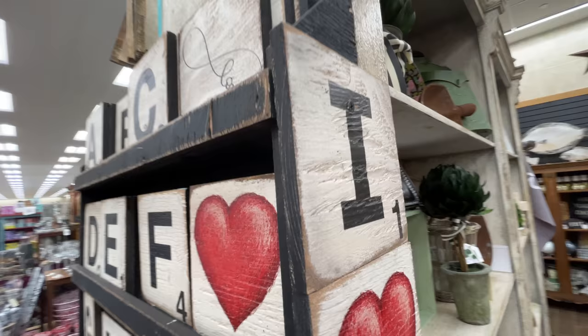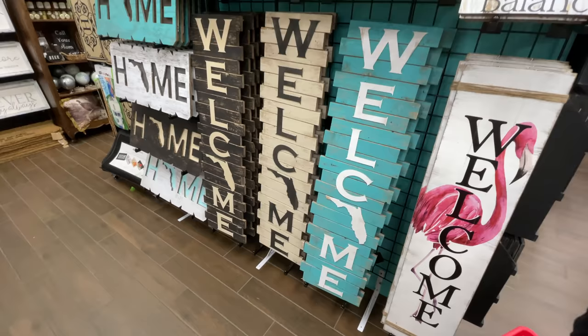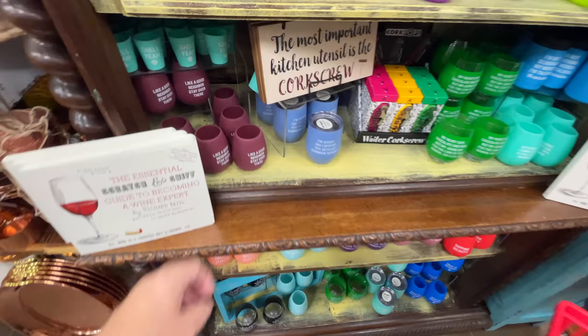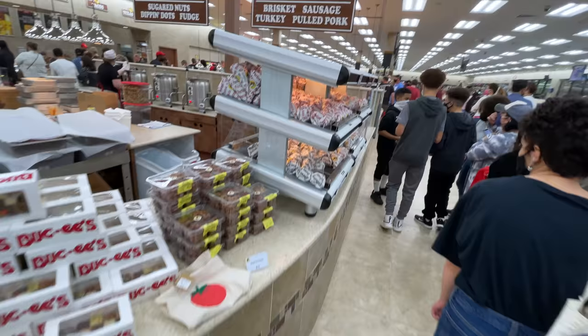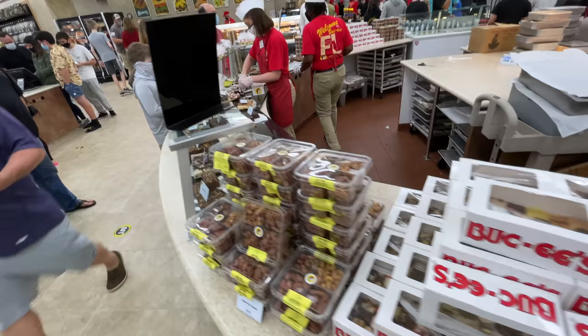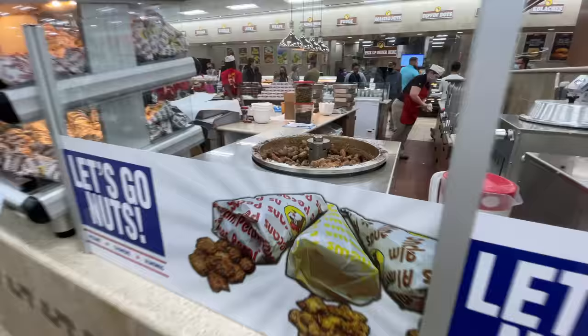Check out these letters. They're $6 a piece. They've got all the cheesy signs. Family. Jesus, I need this thing for sure. And we're back in crazy land. So you got all kinds of nuts. Fudge, more nuts. But look at this fudge that they have, fresh, made on site. Look at those nuts.